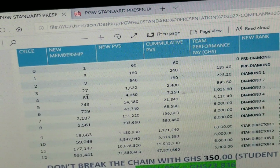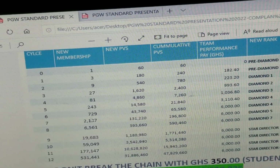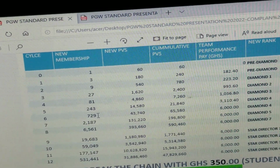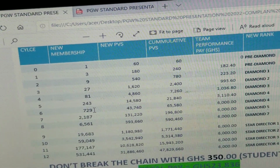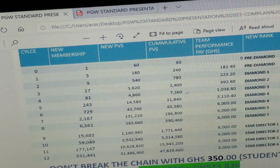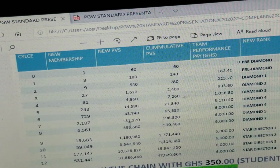Now the new members that you will need to make all these PVs, you need to teach them how to get the products out to people, and people get to patronize. Actually, the products are good. They are good products, so everybody would want to use them. So it's easy to get people on board. Because the products sell themselves, everybody wants good stuff.